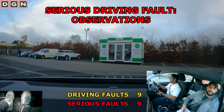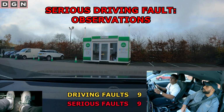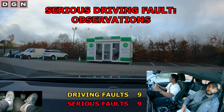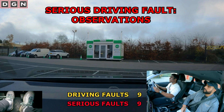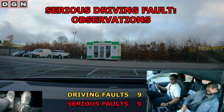He's not inside the bay, so needs to readjust, and does this a few times, which isn't a major issue. The issue was with his observations, which weren't too bad, but he missed checking out of the back window before reversing. And like I've said before, many of you may find some of these serious faults quite harsh, but I have seen them given on actual driving tests to my learners.